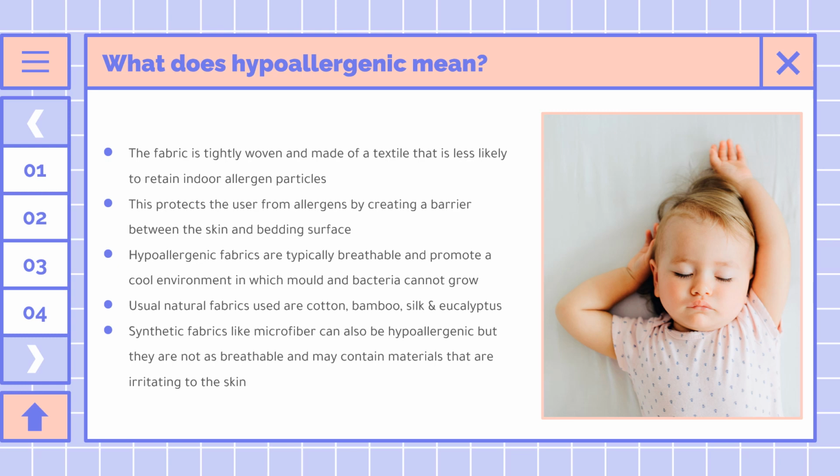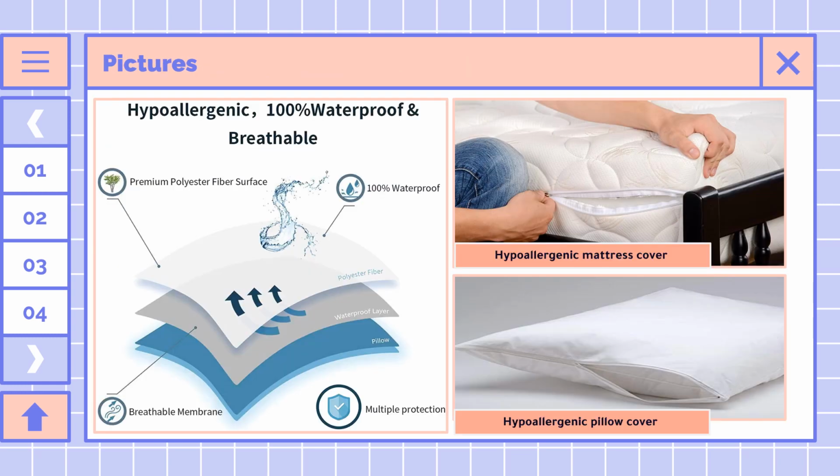Usually, they are made up of natural fabrics such as cotton, bamboo, silk, and eucalyptus. And those are from the natural fibers. But if you're using a synthetic fabric to create a hypoallergenic material, then there is just a slightly higher risk that they could irritate the skin and they will not be as breathable as the natural fabric. So this is what it looks like. You can see the pillow cover, you can see the mattress cover. It gets basically encased upon wherever the child will be lying.